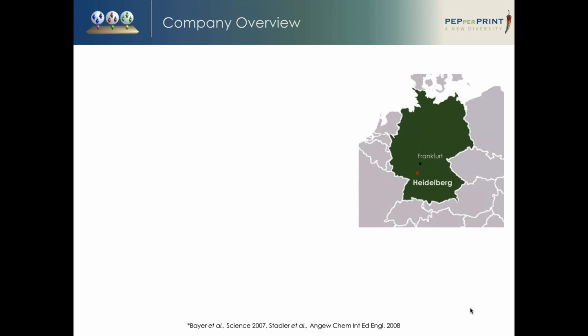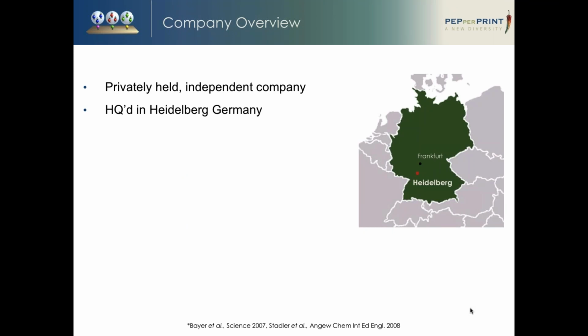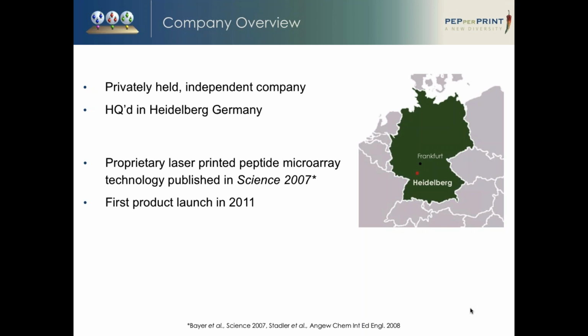The company is based in Heidelberg, Germany, which is about 1 hour south of Frankfurt. It's a really beautiful part of the country. I was visiting there just a few months ago. It's a privately held, independent company, based on a proprietary laser-printed peptide microarray technology that was initially published in Science in 2007.